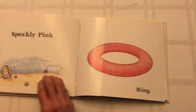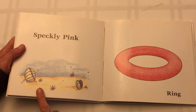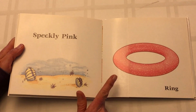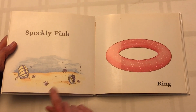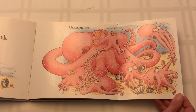All right. Speckly pink. These are speckles, kind of like little dots. But I don't think this is on the beach. I think this might be under the water. What animal might be pink living under the water? Should we take a peek? Did you guess an octopus?